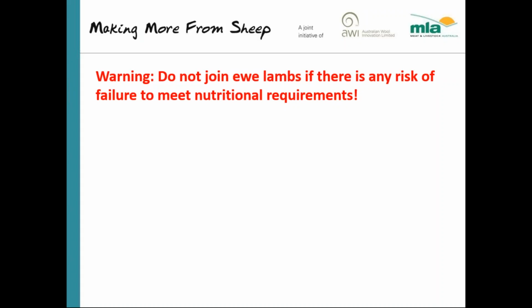So this is what I'd suggest. Basically, I'll put it up there in red. This is not something for everyone, and certainly if you can't be confident that you can meet the nutritional requirements for a ewe to lamb at 1 year of age, you shouldn't consider doing it. And so really from the day the rams go in, it's a 12-month commitment from that point forward as far as nutrition is concerned.